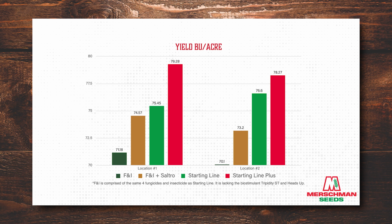It's looking at an F&I, which is basically our Bonus coated fungicide, insecticide. And that's what, if you're purchasing a downstream seed treatment, that's pretty much what they're selling you, fungicide and insecticide. It's the basic, covers the bases. So this individual F&I would be our Bonus coat plus the ethoboxam. So it's 4 fungicides and an insecticide, a healthy, nice mix, more than just a single fungicide and an insecticide.